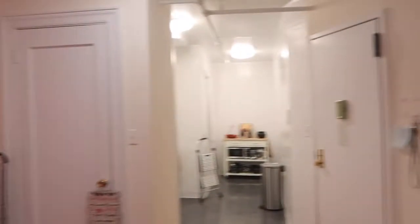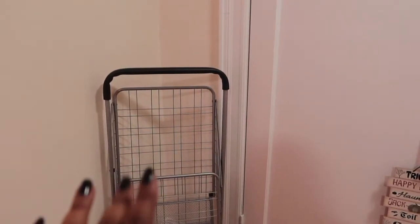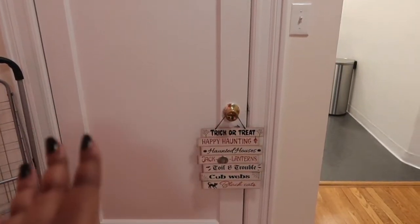So moving over to the left, this is my closet. I only have one closet. So this is my shopping cart. You kind of need to have this when you come to New York, just in case you have to walk and you don't feel like carrying anything. So this is from Target. And this is just some Halloween decoration that I didn't want to get rid of, because you guys know I love fall, I love October, I love Halloween. Now my closet is messy, please do not judge me.